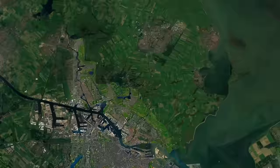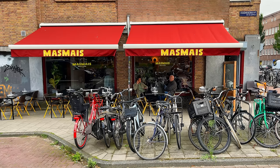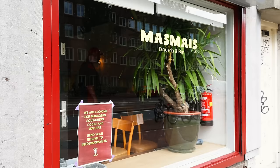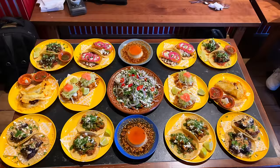I've never actually done a restaurant food challenge in the greater Amsterdam area, but big thank you to my friends, Jim and Mike. They've been watching the channel for a while. We're here at MasMais Taqueria. MasMais means more corn. We've got so many people here, which is much appreciated. Katina and I are here helping them kick off their brand new double menu food challenge.